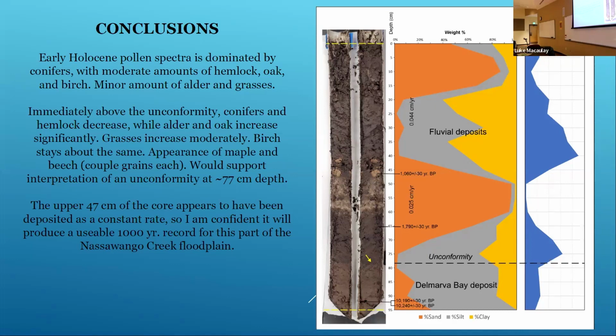Now I'm pretty confident that as we continue working our way up the core, we're going to get a really nice pollen record here. I mean, 1,000 years' worth of nice high resolution pollen data would be really nice for sure. So that's what we're going to continue with. Okay, a few more minutes.